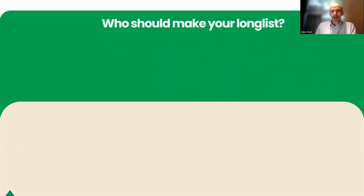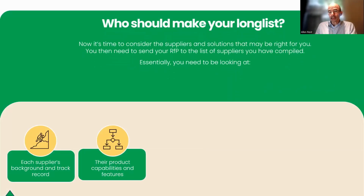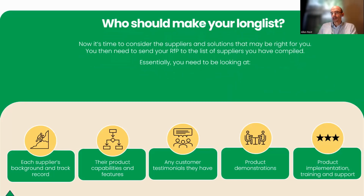Very good. Yes, Matt, one of the key questions we always get is how to agree who your suppliers should be, and how to identify your long list. So just from your experience, what are the points there, if you don't mind?